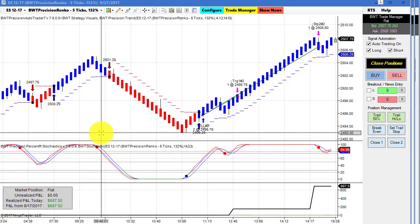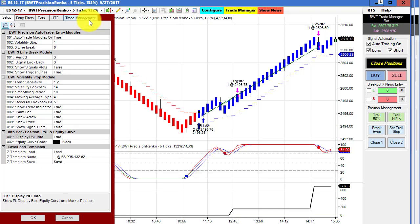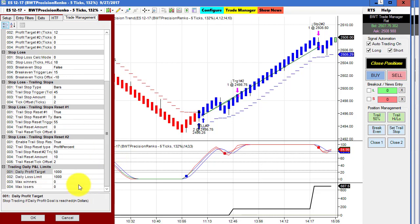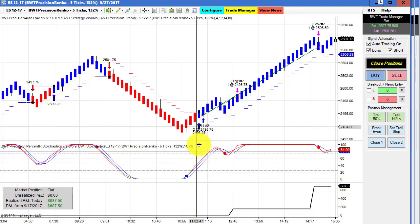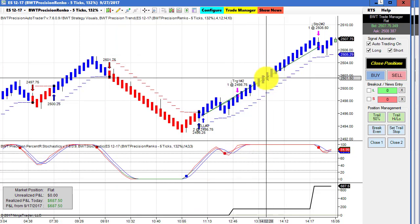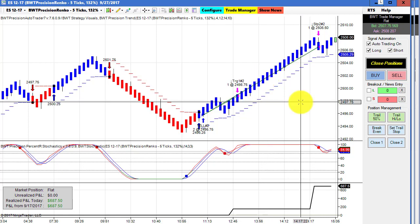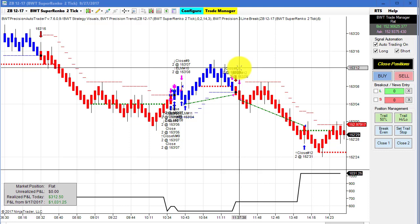The Emini S&P on the Precision Renko chart did 687.50. This had a profit target of 1,000, so we're shy of our target. But I believe this just did this on a single trade here, so quite a nice trade on this chart. Just a single trade doing 687.50. The bonds on the Super Renko 2 tick has been quite consistent. This one had 2 trades and had a modest gain of 312.50.